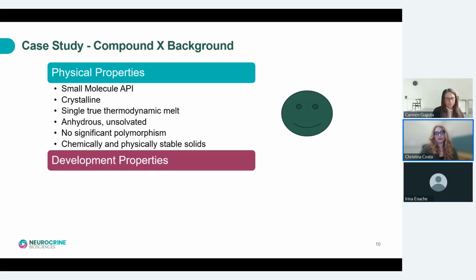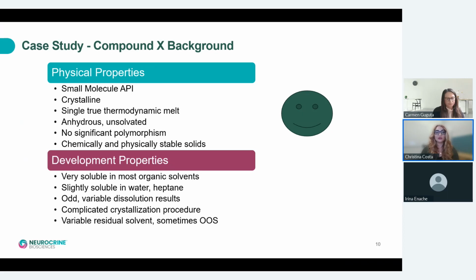We look at some of the development properties. It's extremely soluble in pretty much every organic solvent. It is slightly soluble in water and heptane. We've seen some odd variable dissolution results where it seems like the dissolution is very kinetic and kind of hard to control or predict. It has a bit of a complicated crystallization procedure that takes several steps and requires seeding and requires a pretty long time for the crystals to grow. And we also have seen several lots that have solvent on them, usually a higher percentage that can be out of spec for analytical certificates of analysis. So we would call some of these challenges, and we want to better understand how we can better mitigate some of these challenges as this moves through development.